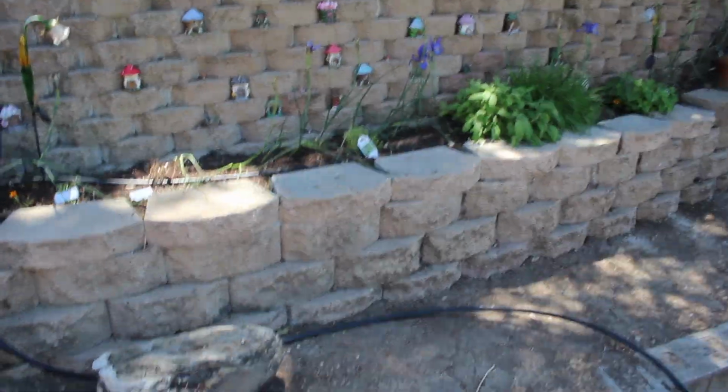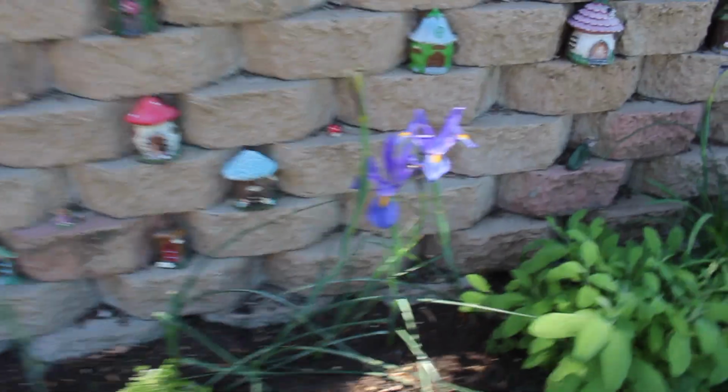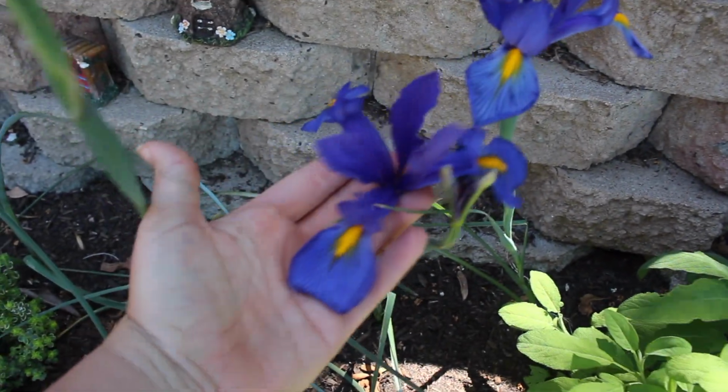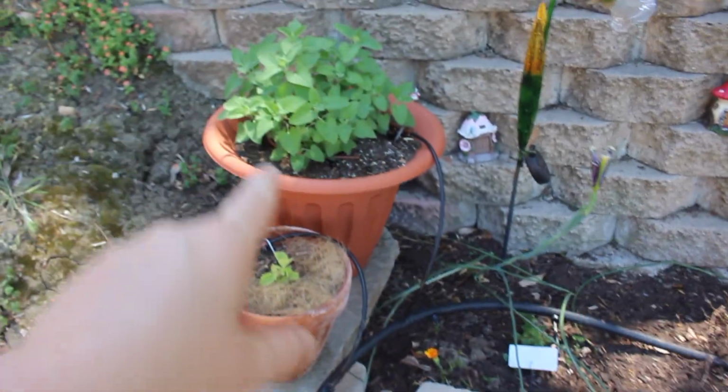So this is my herb section. I'm really happy with it right now. You guys just missed the iris blooms. I think there's a couple late bloomers. These are some really pretty irises that I just, again, put bulbs in random places. They act as surprises. So I just put these pots in for the first time. This is some more catnip.